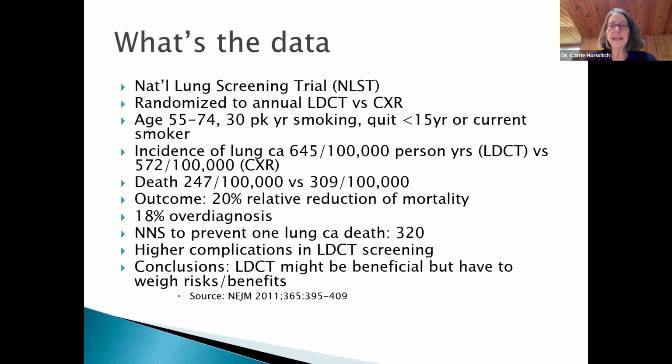The NLST, again, was a randomized annual CT versus chest X-ray. Again, they used people with higher smoking history and the older age starting at 55. They found lung cancer, obviously, in both groups. Death was fairly similar, slightly lower in the CT screening. They did find a 20% relative reduction of mortality, and that was the key to getting approved for the CT screening, that 20% relative reduction of mortality.